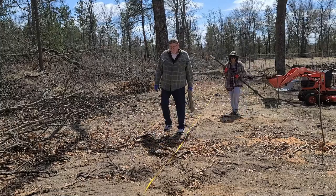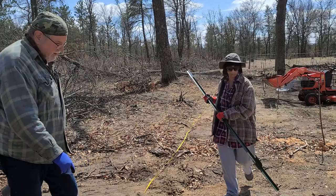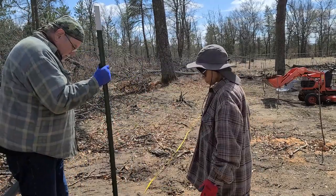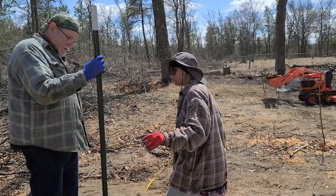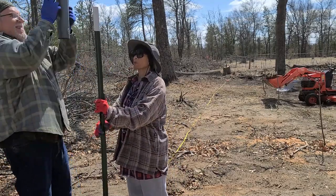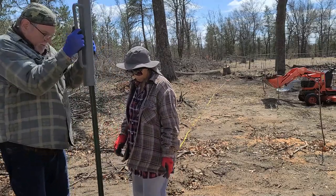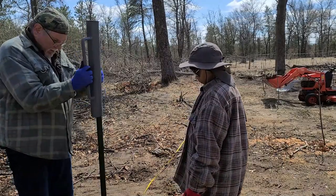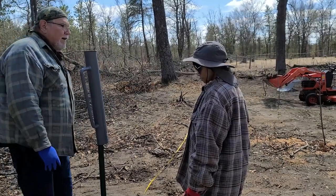The first one's got to go right here. Okay, and here's what we got to do. To hook them up, we're going to put these things here on the outside to hold the fencing, these little tipples. Maybe straight up and down. On to the next one.